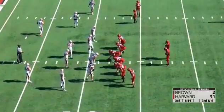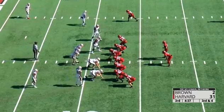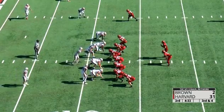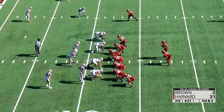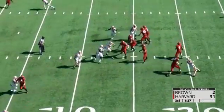Banfield is listed at 235 pounds on the Brown roster, but his coaches say he weighed in coming into the season at 310 pounds, which is a very stout defensive lineman, and it goes to show you can't always trust the number on the roster.